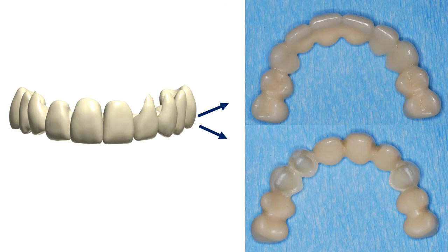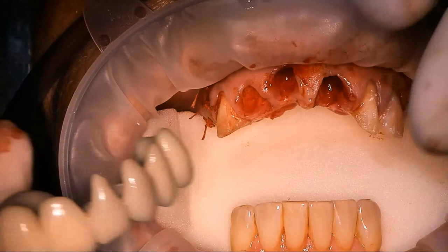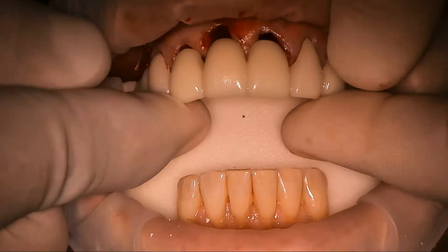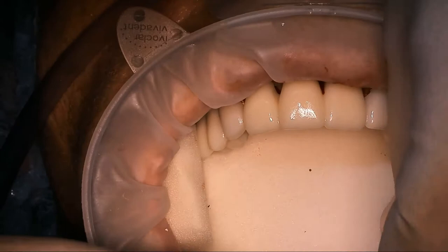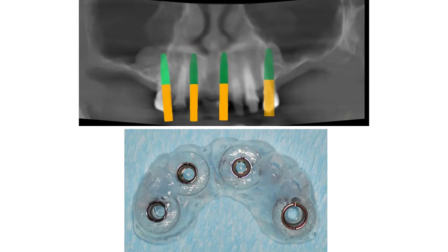I've now got in hand my two provisional restorations, one zirconia, one PMMA. I hold my breath. I take my provisional because I want to try it in now, okay? I've been waiting too long. I want to see if this is going to work. And I go to insert it, and boom, it goes right to place, okay? It goes right to place with the occlusion fairly on the money. So I know that my restorative treatment is really done. So now we're ready to place our implants.